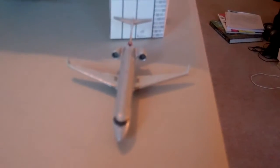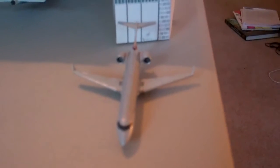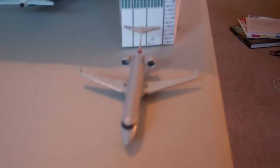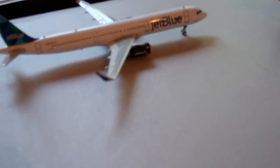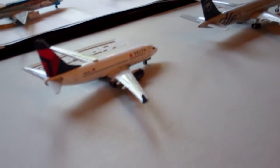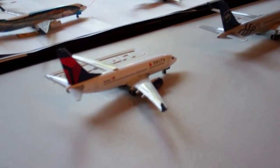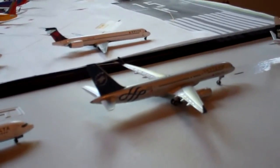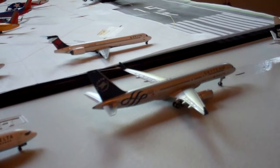Here we have an American Eagle CRJ-700, which is getting some maintenance work done after a flight from LA, filling in for a CRJ-900. We have a JetBlue A321, which is doing a fictional flight to Fort Lauderdale. Here we have a WestJet 737-800, which is doing a flight to Calgary. We have a Delta 737-700, which is filling in for a 737-800 to Minneapolis. We have a Delta 727-200 in SkyTeam colors doing a flight to Atlanta.